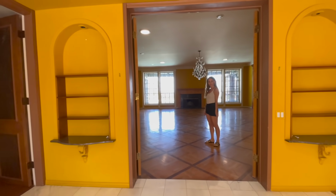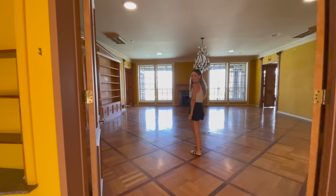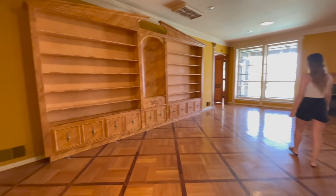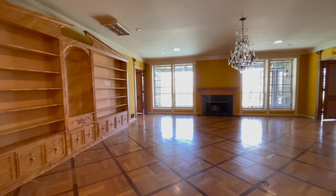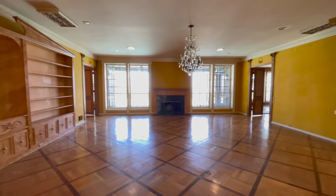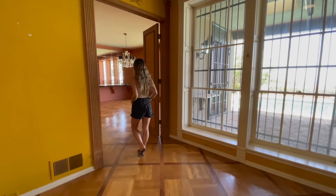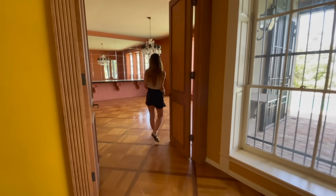The house has only had one owner, so they built it to suit their lifestyle at the time. From the foyer, you walk straight into the really big living room, which I call a ballroom. We'll be breaking down this wall and we'll build a two-sided fireplace so we can see the dining room from the living room. So this is the current dining room, which will become our kitchen.